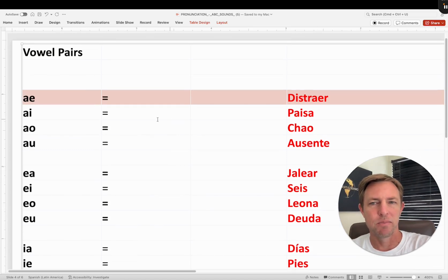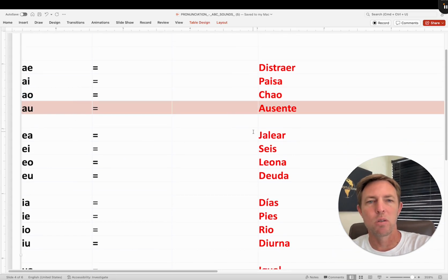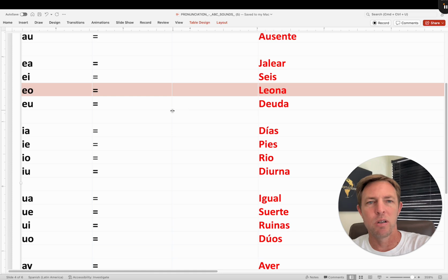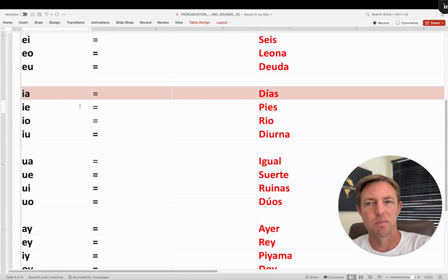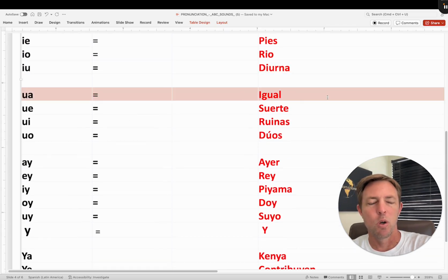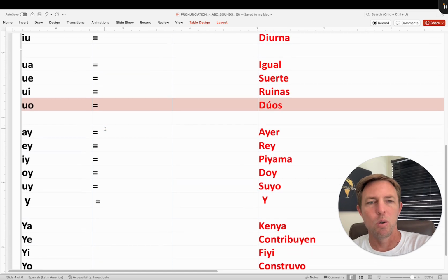AE, distraer. AI, paisa. AO, chao. AU, ausente. AE, jalear. EI, seis. EO, Leona. EU, deuda. IA, días. IE, pies. IO, río. IU, diurna. UA, igual. UE, suerte. UI, ruinas. UO, dúos.